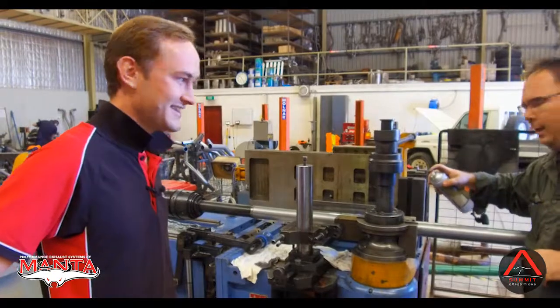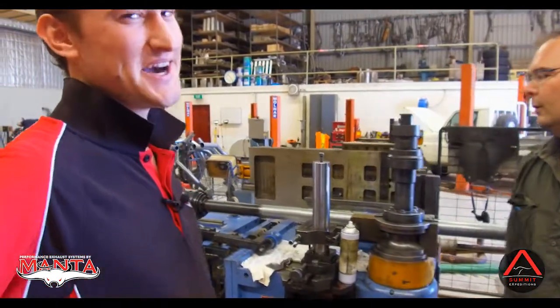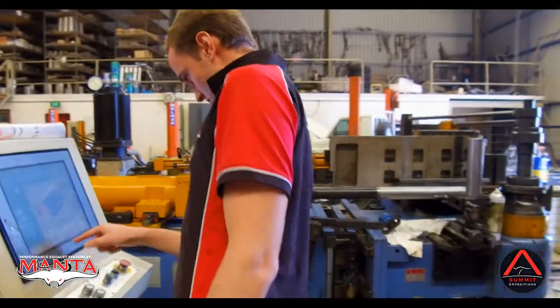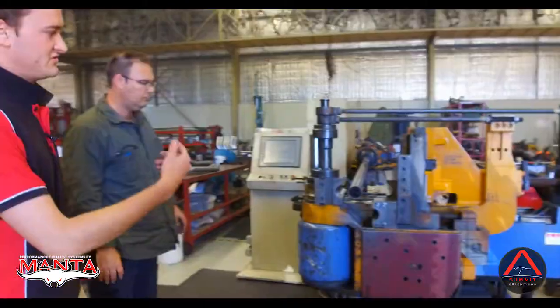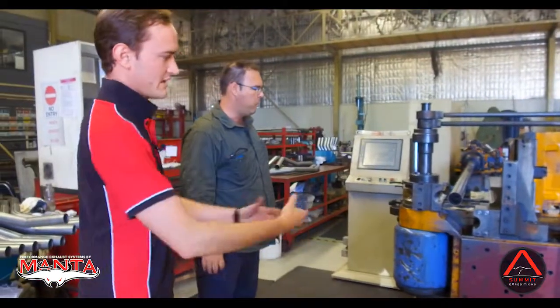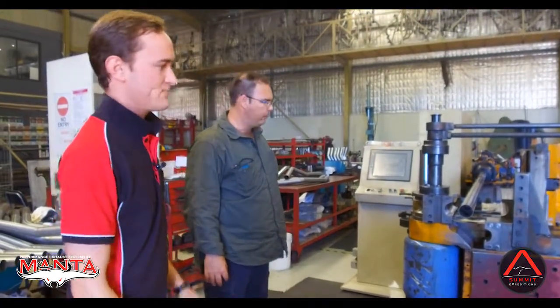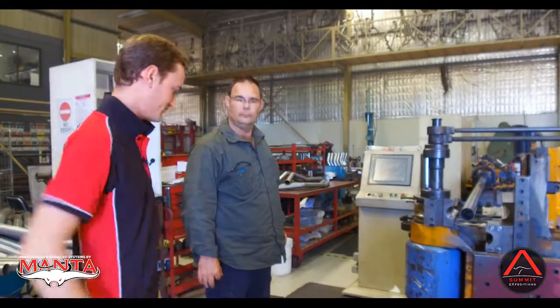I'm not the normal bender, the normal bending guy's away. We've fed the tube on. We've lubed up the inside of it, so it makes everything run quite smoothly. Now everything from here on is fully automatic, all computer controlled. Hit it.